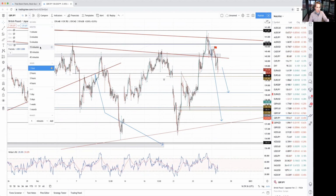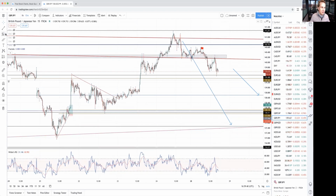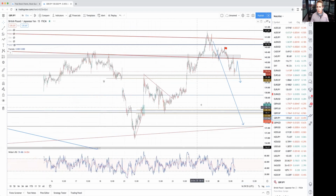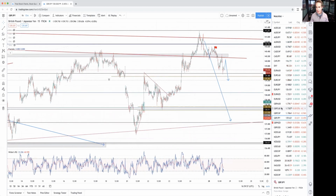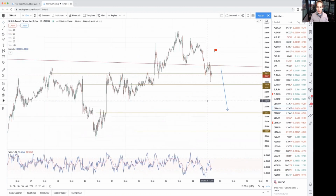So I'm going to be looking for some sort of retest along this zone if we can get it to happen. Something like here, re-entry, and then we'll get our move lower. So that's GJ, right? The thing with the pound is that when it does make a rebound, it tends to make a pretty big rebound, right?